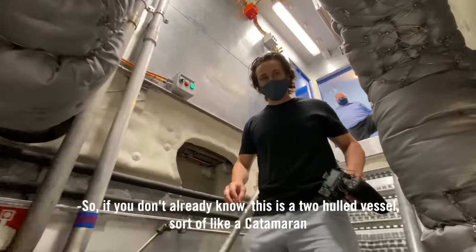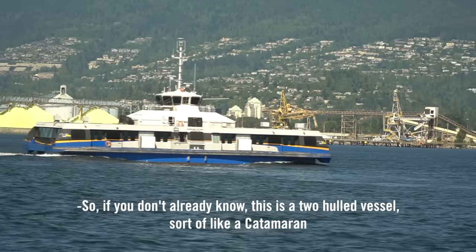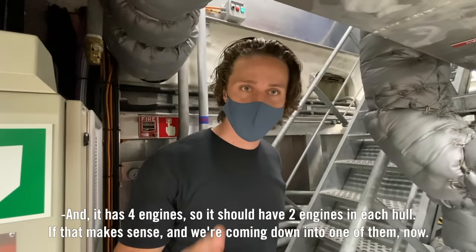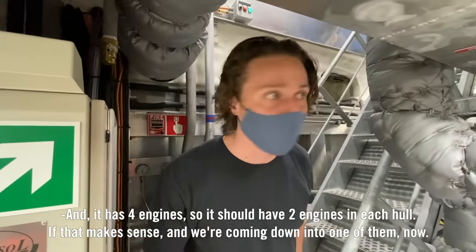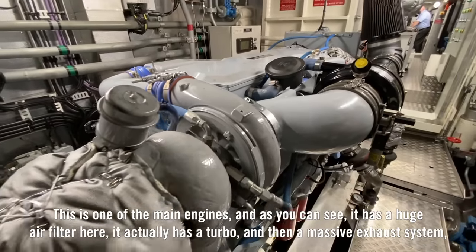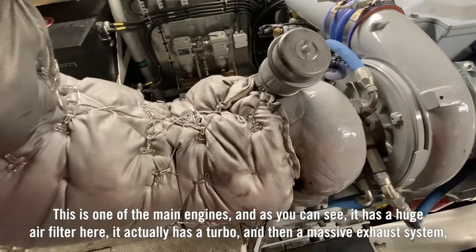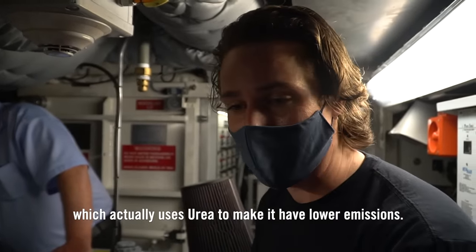All right. So if you don't already know, this is a two-hull vessel, sort of like a catamaran, and it has four engines, so it should have two engines on each hull, if that makes sense. And we're coming down into one of them now. This is one of the main engines, and as you can see, it's got a huge air filter here. It actually has a turbo and then a massive exhaust system, which uses urea to lower emissions.